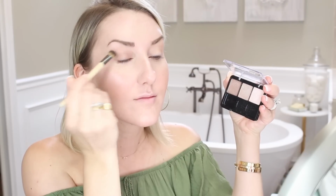But you'll see how it's just the most perfect glowy look. You don't need to layer a ton of products with it. It just works, right? So I used the Eco Tools little blurring brush that came in that little set, and I'm using the darkest color. The payoff is so beautiful on this color. You can just put it all over your lids. It's one of those colors that you could literally just use on its own, and it's perfect.